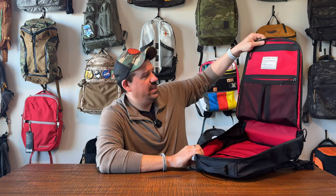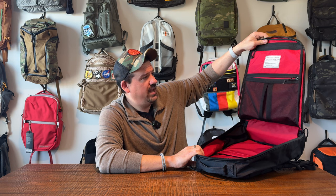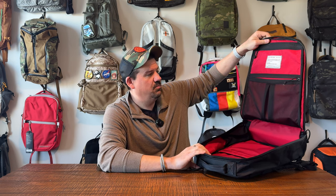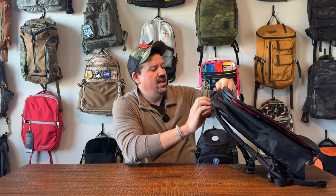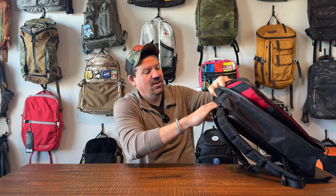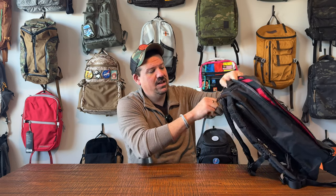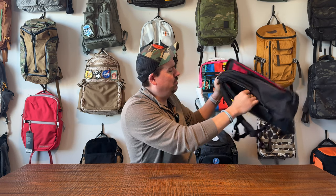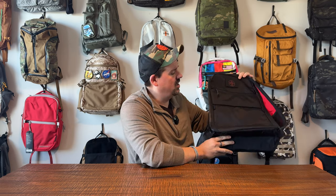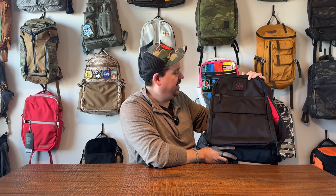But this one is absolutely beautiful, right? You've got this gorgeous deep red ripstop interior. You have a quick access pocket on top, which a lot of companies could learn something from. You've got the beautiful laptop compartment on the back with the red interior. Double zippers, aqua guard, just fantastic. Great bag. But like I said, that's not the one that I'm in love with. It is incredible, but it didn't make the top 10 list.